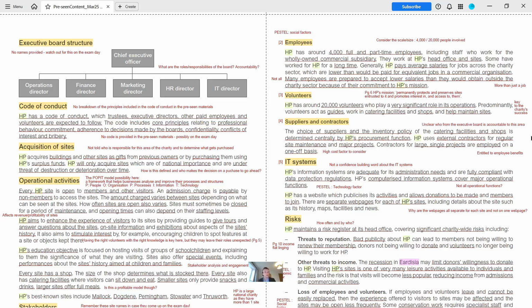And they will only acquire sites which are of national importance and are under threat of destruction or deterioration over time. And you've got to think to yourself, well, how is that defined? Who's making these decisions to make the purchase go ahead? And again, that could be something that could come up on the exam day as to who's accountable. What if we purchased, or what if we were gifted a site that drained the cash out of the charity? Was it worth taking on in the first place? Could link into a SWOT analysis, or an evaluation point.